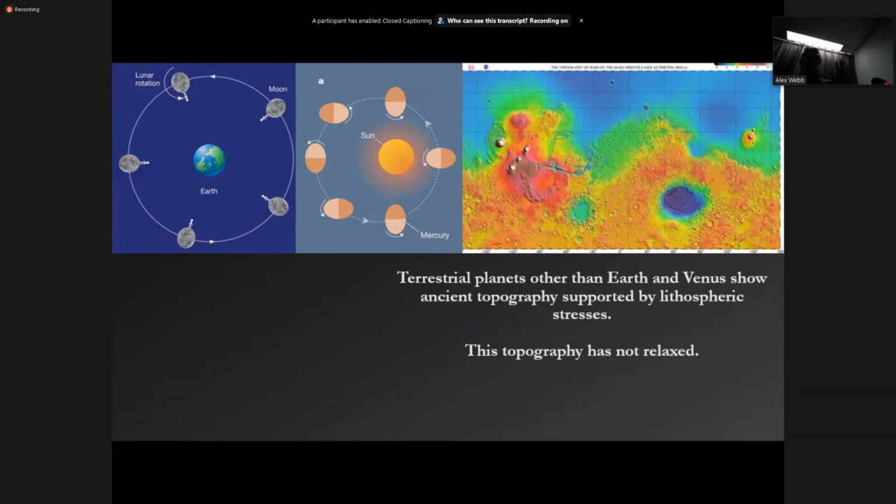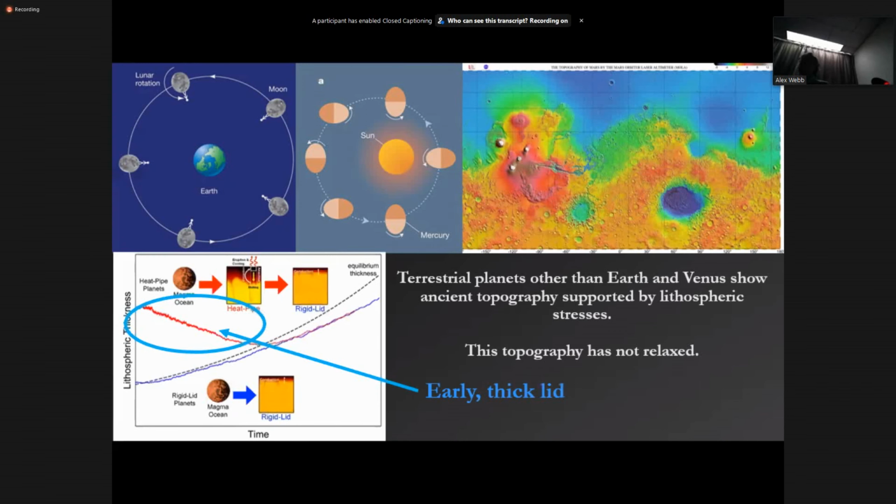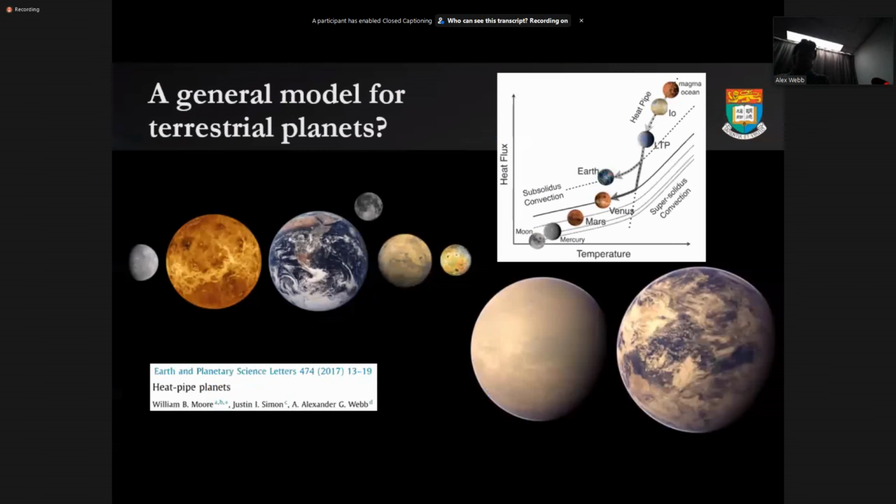So all of these terrestrial bodies, other than Earth and Venus, are showing ancient topography that is supported by lithospheric stresses. And that topography is really old and it has not relaxed. So this is very much favoring the idea that the early lithospheres were really thick and strong and they never really got too thin, because they've been strong enough the whole way through to preserve these topographic features. That's pretty dramatic evidence against a really thin, early conductive lithosphere. So we posit that this may be a general model for terrestrial planets because it fits all the ones we see. Even Venus, the earliest records are of contraction and tectonic highlands.